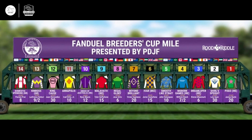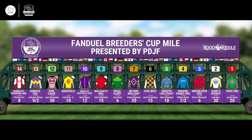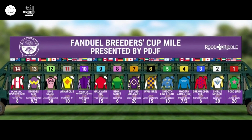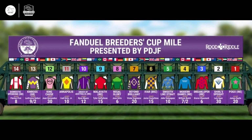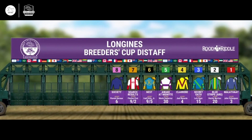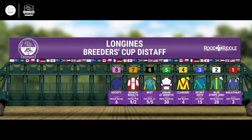A full field for the FanDuel Mile sees 2021 Breeders' Cup Juvenile Turf winner Modern Games looking to go back-to-back at the World Championships. But the likes of Kinross and Regal Glory might just have something to say. Off the back of a shock in last year's Distaff, will we see a long shot winner this year, or will Nest prove too powerful out of position 6?